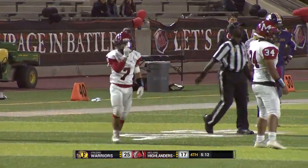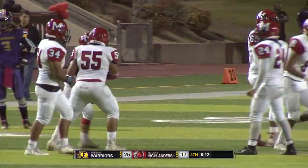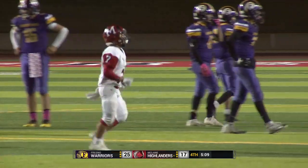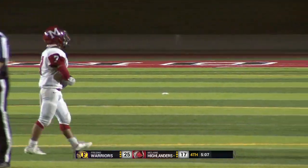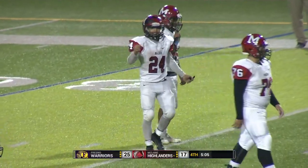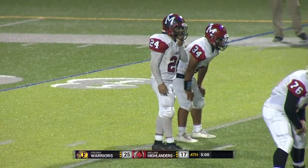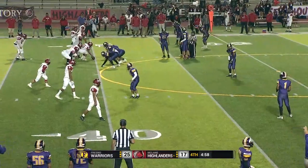Almost looked as though he was horse-collared there for a moment, but he managed to snap free and pick up 5 more yards. Looks like we've seen a couple of horse collars tonight that kind of went by the wayside. And with that, they're being consistent. 1st and 10 for the Highlanders now at their own 40-yard line. 5 minutes to play in this game.